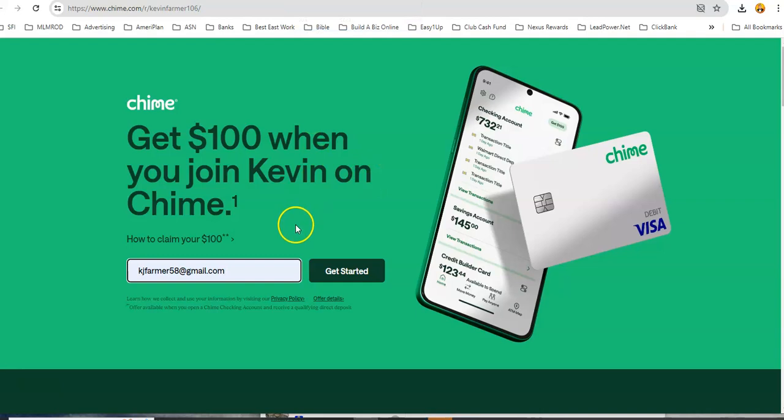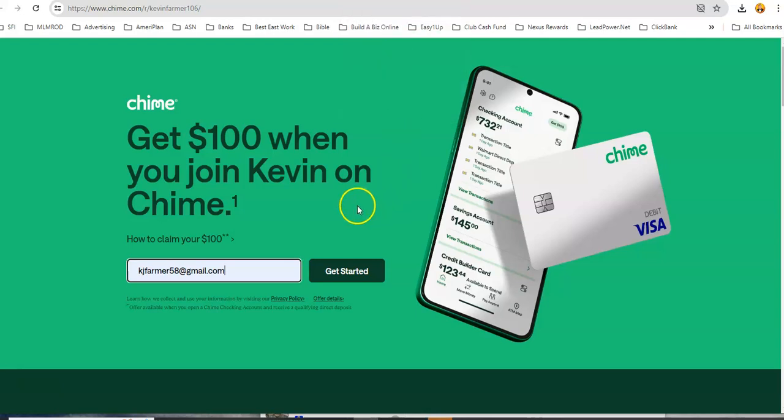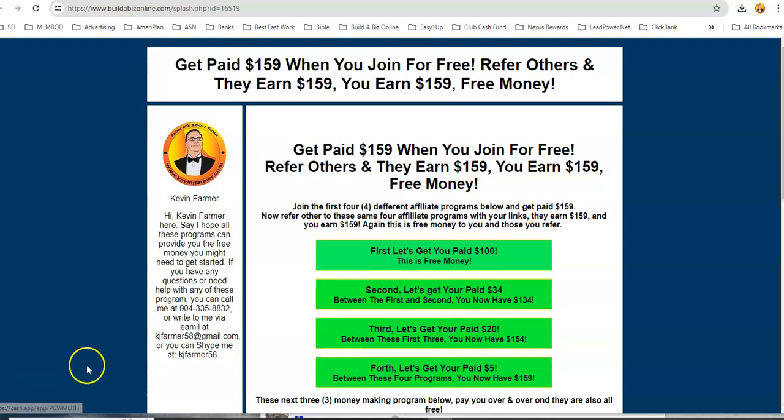So when you bring people on with Chime, they get $100 from you, and you get $100 as well. But sometimes Chime has a special. They'll give $100 for people you refer, but sometimes they'll pay you $175. So you could actually earn more money. So I wanted to share that with you.